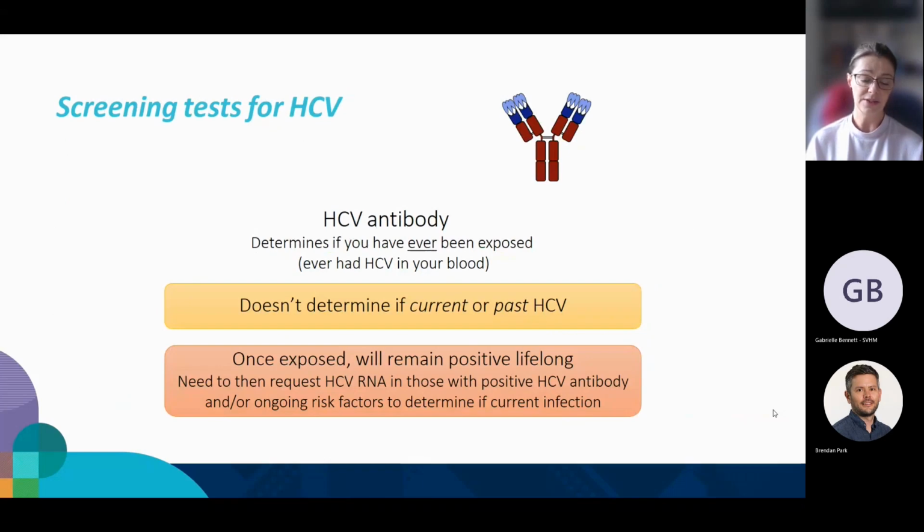There are two tests for hepatitis C. One is the hepatitis C antibody, and that determines if a person has ever been exposed to hepatitis C at some point in time. The Hep C antibody test doesn't determine if the person has current or past infection. So once the person has been exposed, the antibody will remain positive forever. We then need to request a Hep C RNA, often interchangeably known as a PCR, in people who have a positive Hep C antibody test or who have ongoing risk factors to determine whether they actually have current infection.